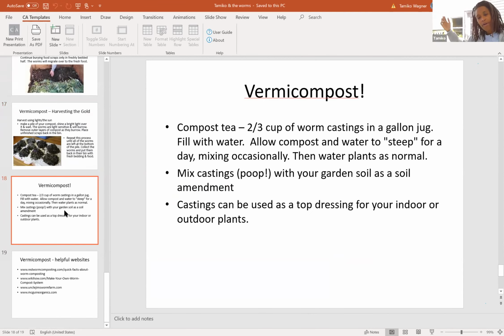And vermicompost, what do you do with it? So you can make compost tea. Some people take some of the compost, the worm poop, and they'll put it in a gallon of water in their watering can, whatever, and then you can water your plants with it. Some people, I will mix it right into my soil.